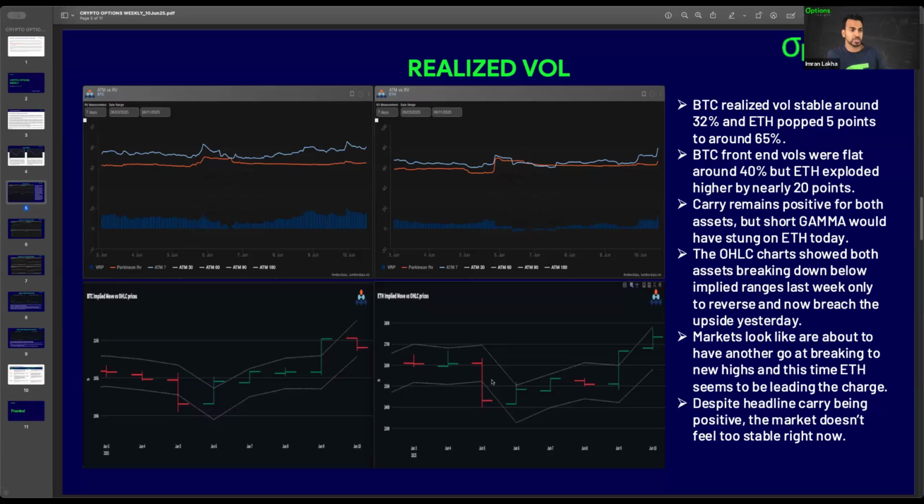You look at these charts, OHLC showing the high-low ranges with respect to the implied moves. Obviously, on the downside, we blasted pretty deeply through there. On the upside, we tested it. We then broke it yesterday. And we've been testing it again today. So Ethereum's a pretty wild animal right now.